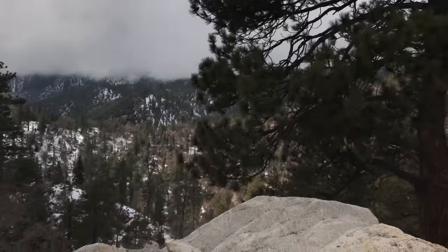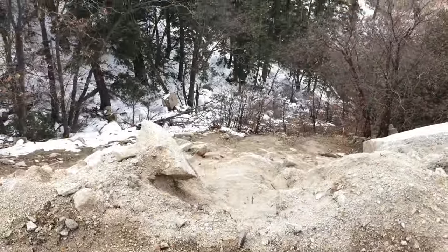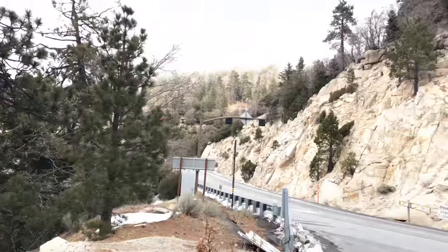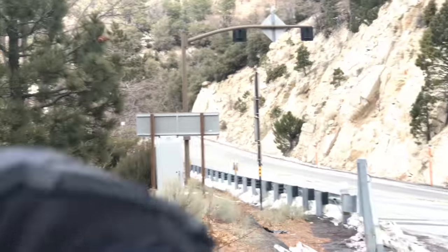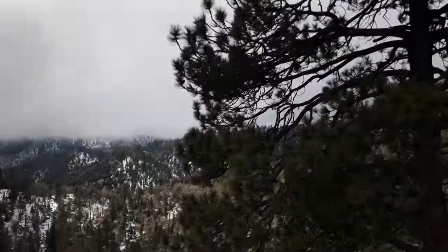It's a pretty amazing view over here. And look at how high of a drop-off this is, dude. Oh, my God, dude. That's insane. I don't want to fall. Yeah, guys, this is just amazing. This is the little Arctic Circle. This drive right here. Pretty amazing.